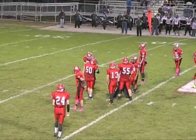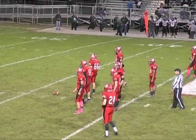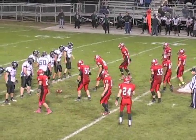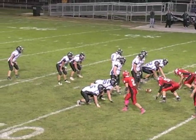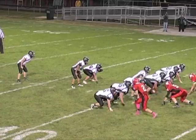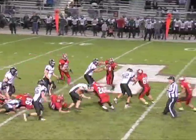Northridge was keeping the ball on the ground a lot in that first half, and we had a pretty quickly moving first half because of the running game, and they controlled the ball for a significant part of the first quarter too, so the clock was really rolling a few times there.